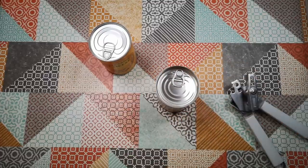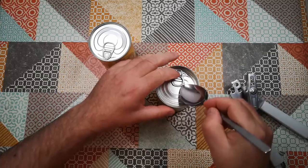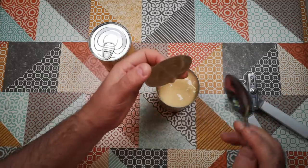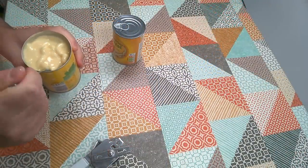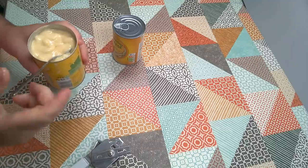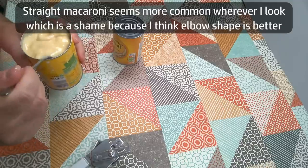Probably shouldn't have let that lid fall in there because it does look like the sauce is quite liquid. There it is. Okay, and we've got quite a liquid sauce. Elbow macaroni, which is good. Elbow macaroni, this curly stuff, is actually quite difficult to buy as dry pasta in the UK.